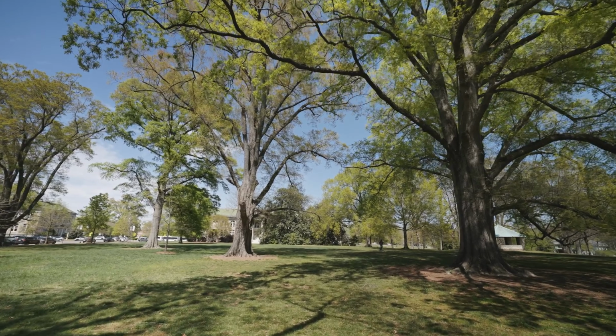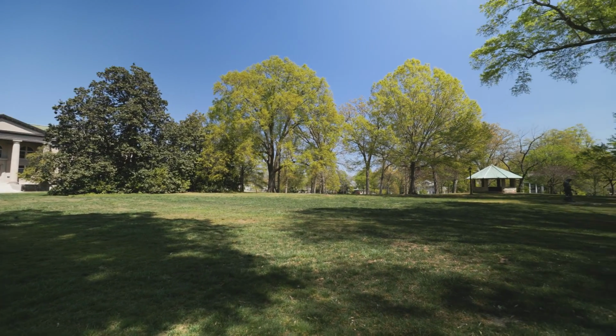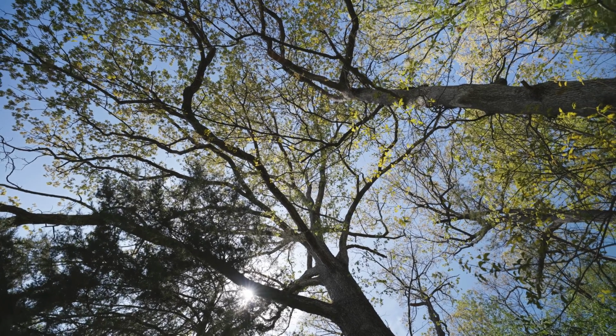Hi, I'm Roger Connor, Landscape Superintendent for Duke University. I manage the trees here at the academic part of the Duke University campus. The majority of the older trees are going to be in the native woodlands that we have, and we have 1,300 acres total on campus, and of those we manage probably between 550 and 600 acres.